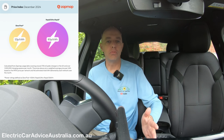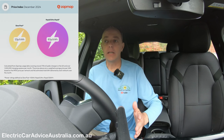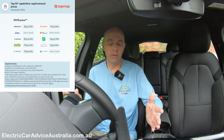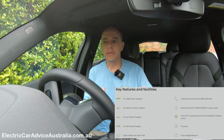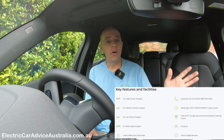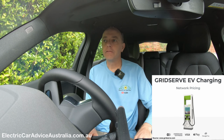Now look, it varies widely. Talking to people here in the UK, Gridserve is an energy company that has recently been rolling out what they're calling electric forecourts. These are beautiful establishments, like the big roadhouses in Australia. They've got canopies, lots of coffee shops, and multiple EV chargers under canopies. They're dotted around on biggish motorways. From what I've seen, they're probably the most expensive in the UK.